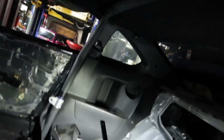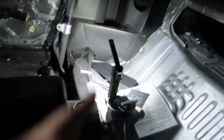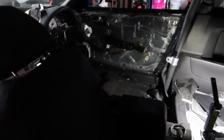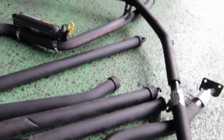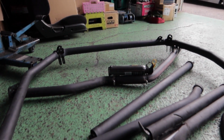Update, guys. Oh man, how is this going to come out? I guess I just pull it forward, but I got the rear arms out, and these are all disconnected, so I should just be able to fold it forward and get it out. I'll have to put the camera down, it looks like, but we're nearly there, nearly got the cage out. Well, after a bunch of kicking and screaming, I got the main hoop out. That was not fun in the slightest.